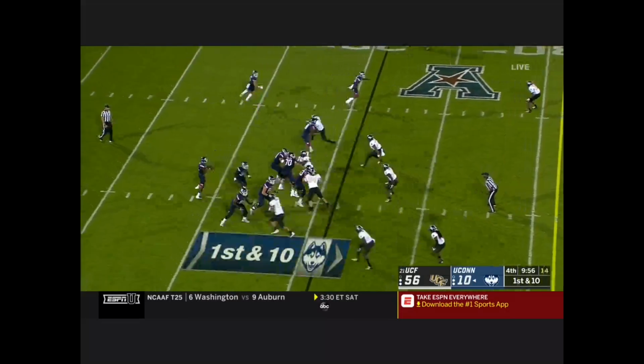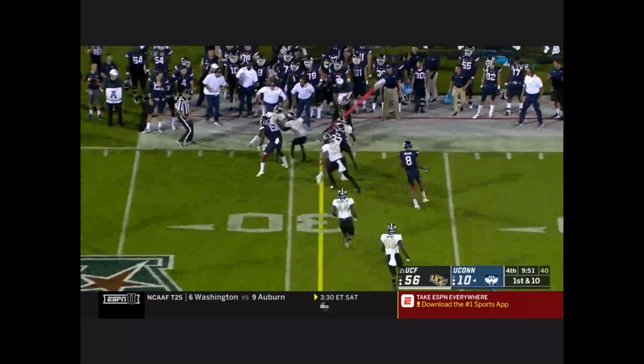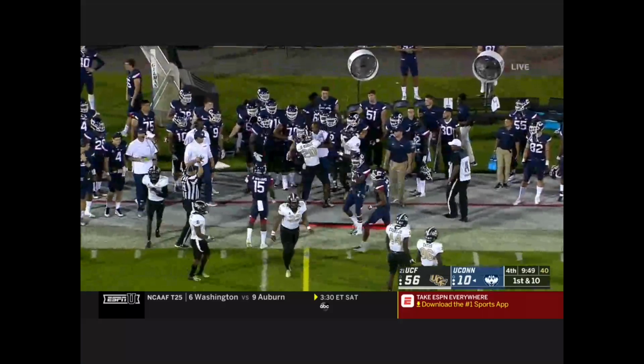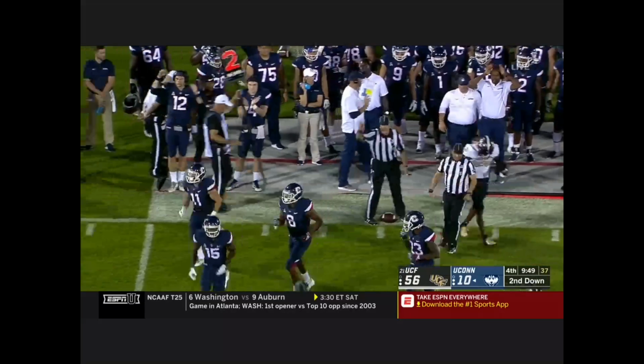There are a lot of folks who call themselves UCF fans that think the Knights deserved to be in the college football playoff last year. Of course, it didn't happen. Kyle Buss with the catch. He's out short of the first down, short of the 30.